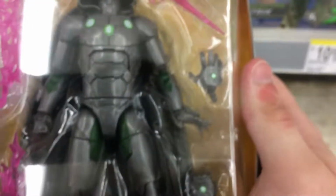They have Infinite Iron Man. I think I saw this at Comic-Con last week, but it was like $40. God, I am tempted to get it. He looks really cool in person. Ooh, I don't know if I want to pick him up.